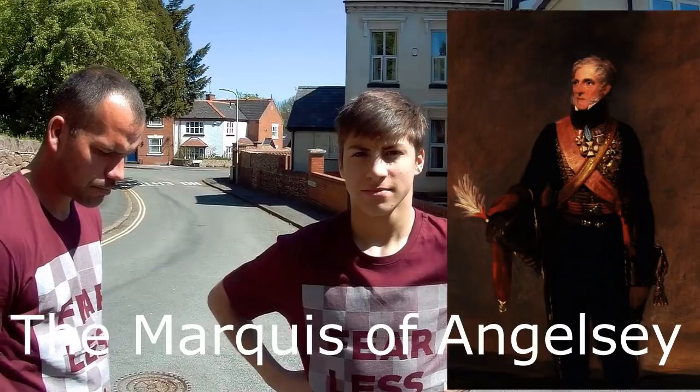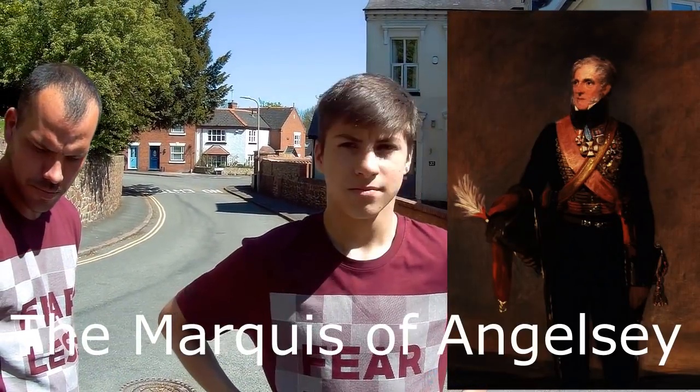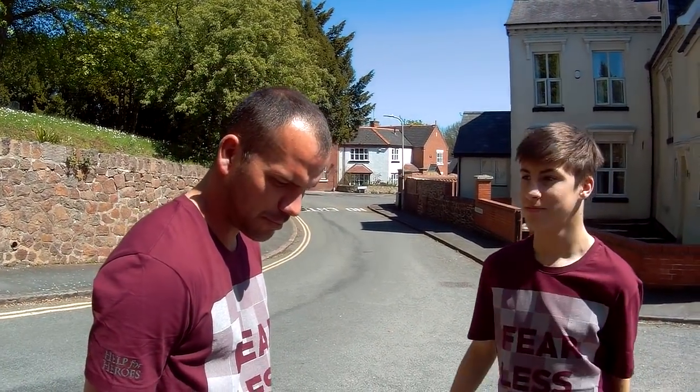He led the line and directly influenced our victory. Right at the end of the battle, he was stood next to the Duke of Wellington, of the Wellington boot fame, when a cannonball flew in and took the bottom of his leg clean off. He turned to the Duke and said, "Sir, I appear to have lost my leg." And the Duke replied, "Sir, it appears you have." That's a real man. Yeah.